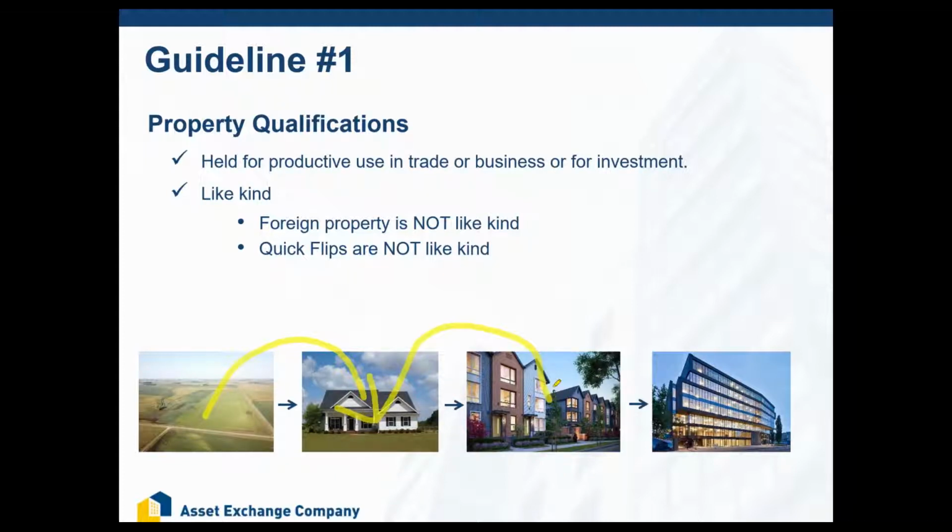You can exchange out of a rental home into an apartment building, out of an apartment building into an office building. Any type of real estate that's used for business or investment works. All right. Now, there's a couple exceptions that you need to know about. First of all, foreign property. Foreign property is not like-kind real estate. So if you sell in Sacramento and the Bay Area and you want to buy your replacement property in Mexico, that will not work. All right. Foreign property does not work.